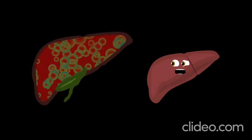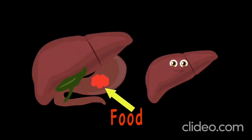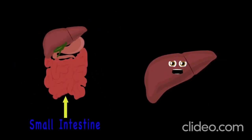I produce all of your bile. Your gallbladder stores it up until food enters your system, then it secretes through bile ducts. The bile's job is to break down fats from all the food you eat, so your small intestine can easily absorb what you will need.